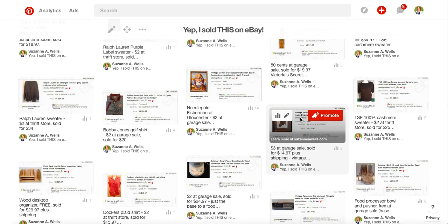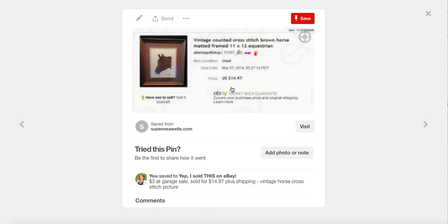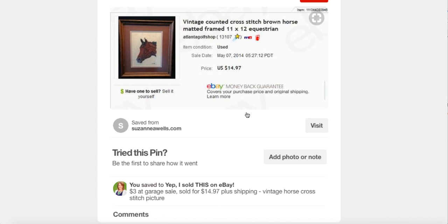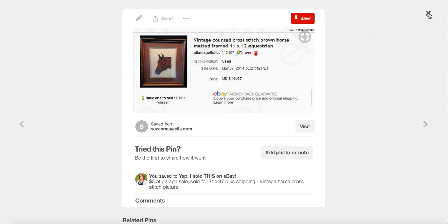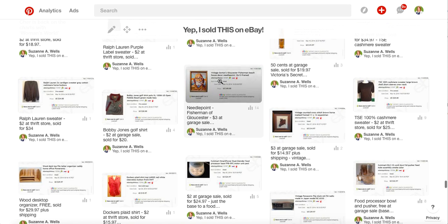I remember getting this at the same garage sale. This is needlework. It's counted cross stitch. It was $3 and it sold for $14.97. And I will say anything horse like this sells well. Artsy things, whether it's paintings like a paint by number or something hand painted, horse t-shirts. I've sold so much different horse stuff, but I always pick up horse stuff because horse lovers will buy a lot of stuff because they want it all around them, and that's great. It's kind of like dog breeds: if it's a specific dog breed, people will buy it if they have that kind of dog.